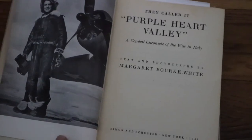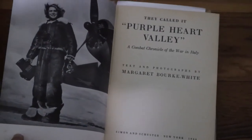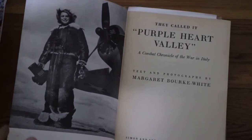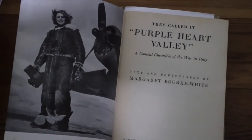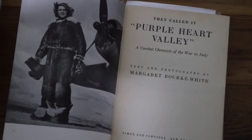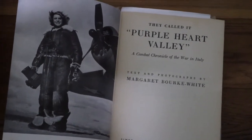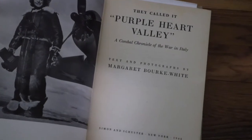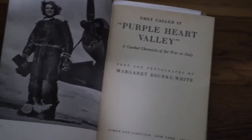You know, the first chapter, I think it is, talks about being up in a plane, looking down on this valley and photographing a battle in progress. It's kind of terrifying. And actually, Margaret Bourke-White did suffer from PTSD, what we would now call PTSD, from her wartime coverage. But this book is, again, from 1944, published by Simon & Schuster in New York City.